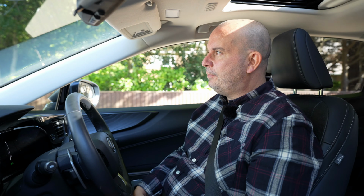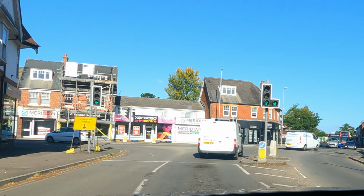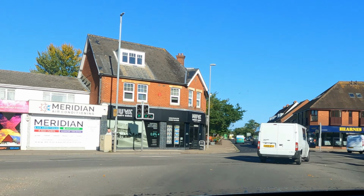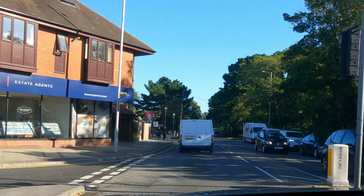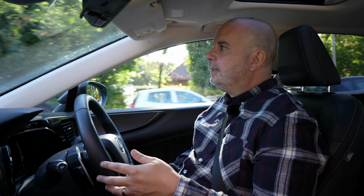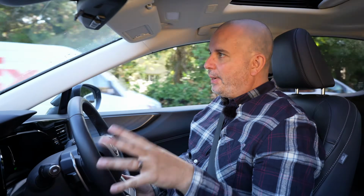Most of the time I've had the car I've been driving in full EV mode. It's really just a couple of long runs when I've used the hybrid technology that's here. When you do need to use the petrol engine or go into hybrid mode, you've got that 2.5 litre petrol engine that you're very familiar with, I would imagine, from various Toyota and Lexus cars over the years. That's mated to the battery technology, and basically it will adapt and overcome.